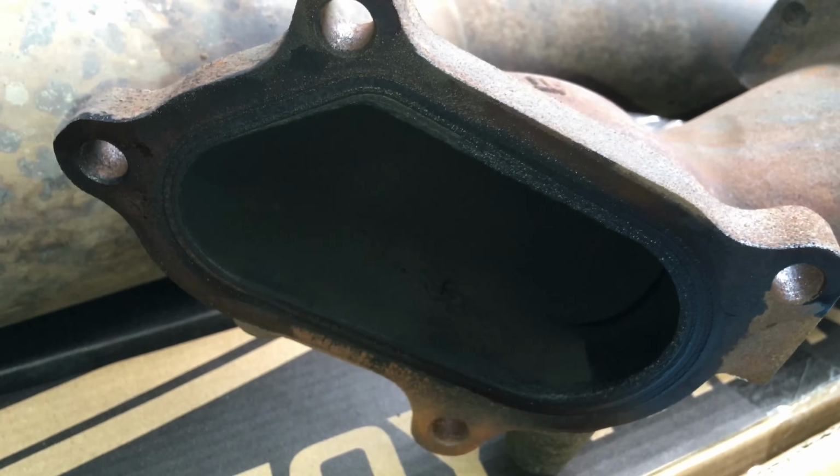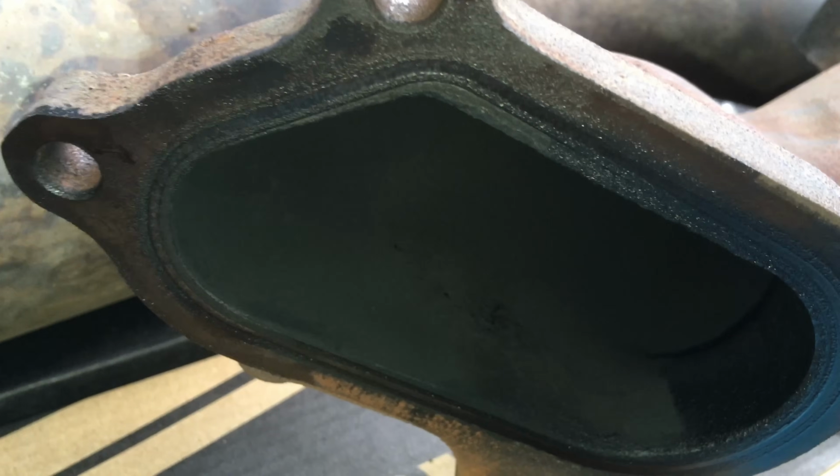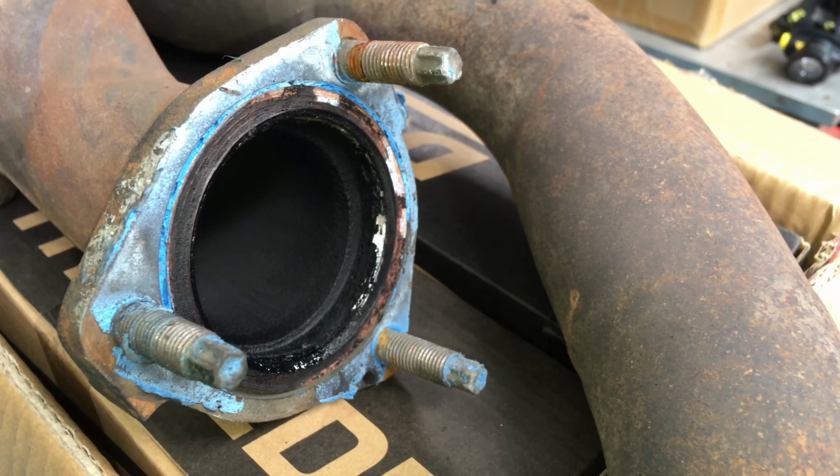Anyway, lucky he caught it when he did, I suppose. Did he say how long it's been doing this? Did it just start or did it build up slowly? He said that since he did the head on it, that's when it started happening.